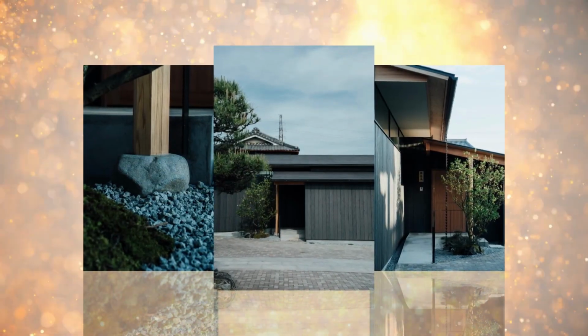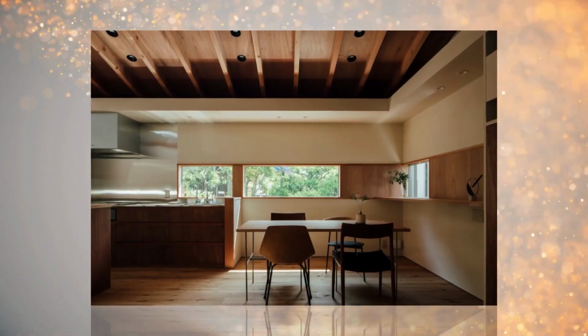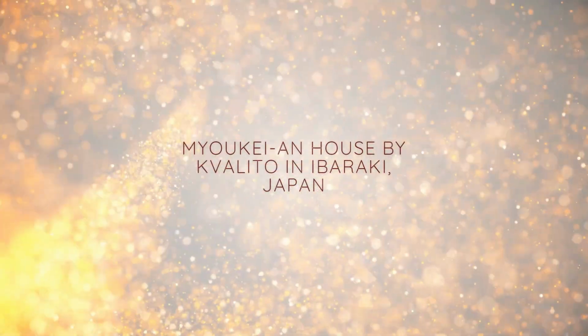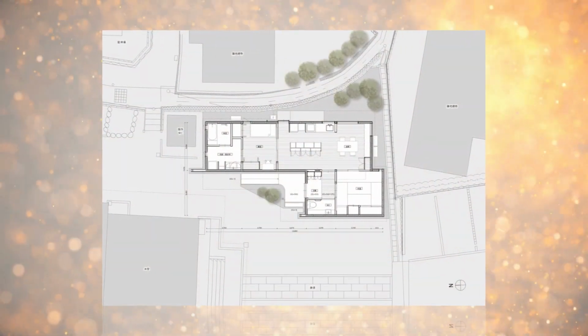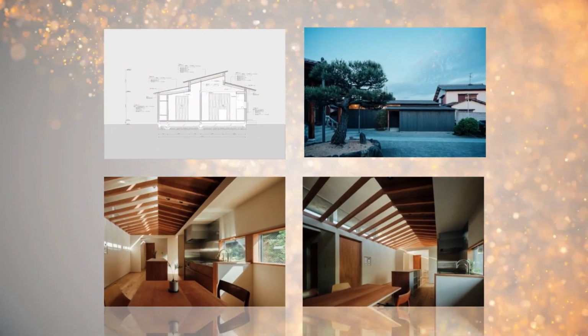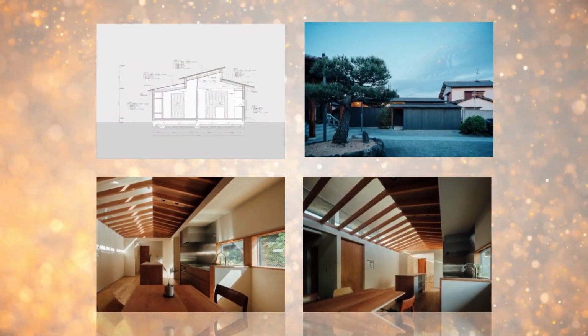I aimed for the coexistence of the abstractness of the structure and the figurativeness of life, by adding diagonal timbers behind the sloped ceiling, eliminating tie bars, and securing the abstractness of the gable while creating a low ceiling in the lower part of the house to accommodate life.